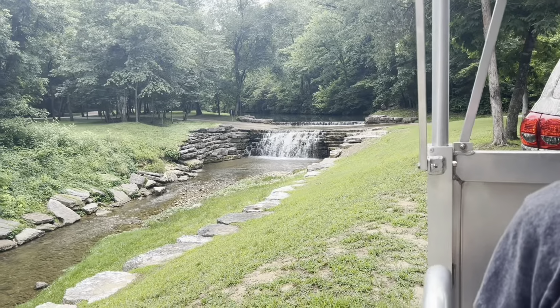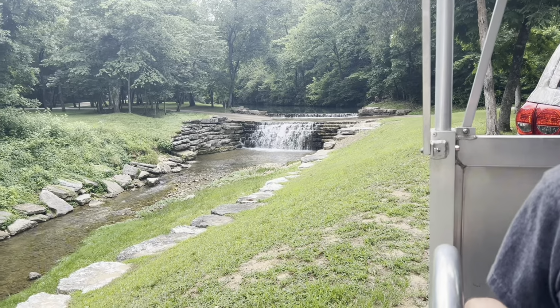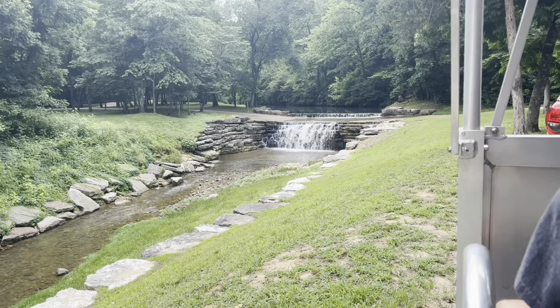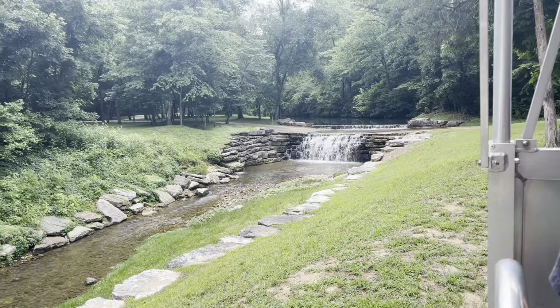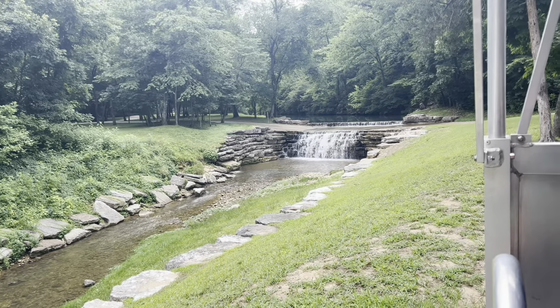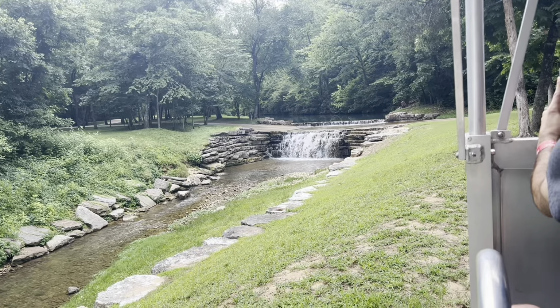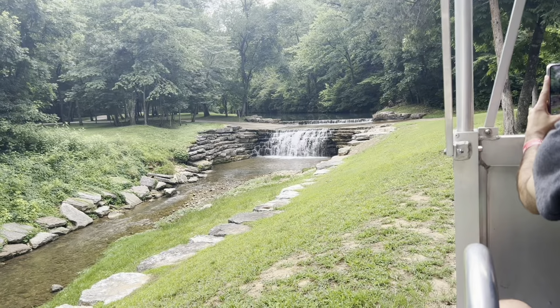Our tallest weir. A weir is a man-made dam used to create a habitat, which is that pond above the dam. The water runs over, gives the water oxygen. Rainbow trout need lots of oxygen to survive.